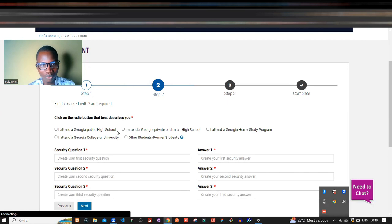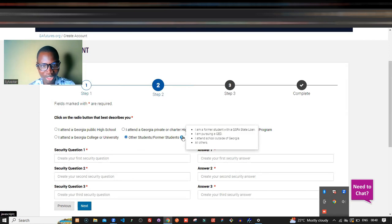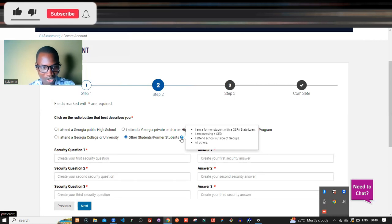I attend the Georgia Public High School. I attend the Georgia College of University. I attend the Georgia Private or Charter High School. Other student former. I attend Georgia home study program. So this is applicable to me. If you click on this, it says I am a former student with GSFA student loan. I am pursuing AG. I attend outside Georgia, all of that.